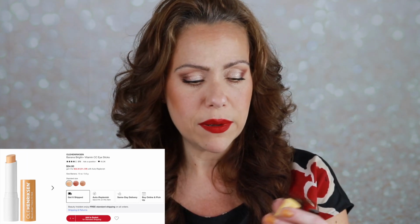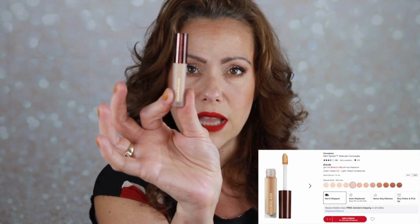Let's talk under eyes. I cheated a little bit. I didn't get to my haul yet, but I will tell you that I have this Ole Henriksen Banana Bright Under Eye Corrector and Skincare all in one. This has been getting so much hype. I have this on first, and then I went in with my Shop My Stash concealer, which is the Hourglass Vanish.